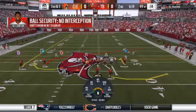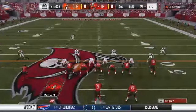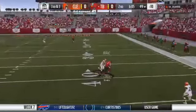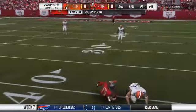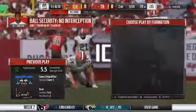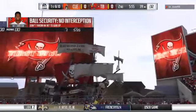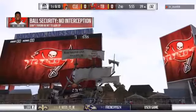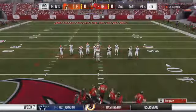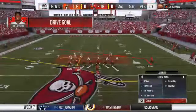So 2 of 2 on third down conversions on this drive, and now they face a 3rd and 3 here. From the shotgun, it's Winston. He's got a first down and then some inside the 40. And he'll get this down to the 39-yard line. A familiar ring to that one. Winston to Evans for the Buccaneer first. So a 1st and 10 upcoming from Browns territory now at the 39-yard line.